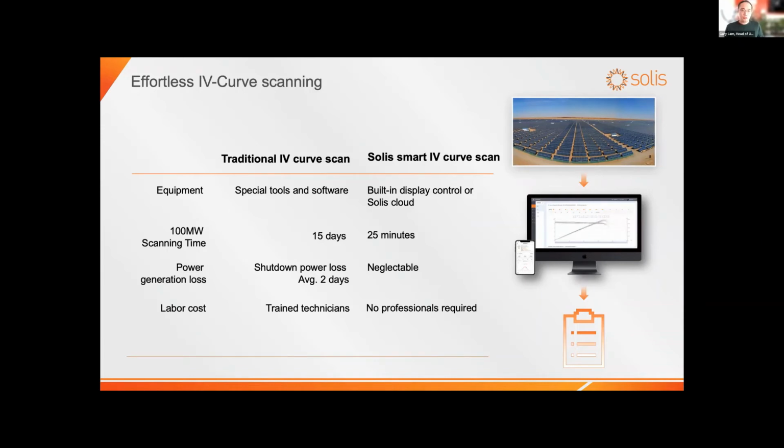In the traditional way, to perform an IV curve test, we would need special tools and software. It takes so long because we're sending people in there, shutting down the power site, and testing every single string by removing it and plugging it into the IV curve device. It requires trained technicians. The overall cost goes up and your annual energy yield and returns are reduced by performing IV curve tests. With our integrated smart IV curve scan built into the inverter, you no longer have to send any trained technicians to the job site.